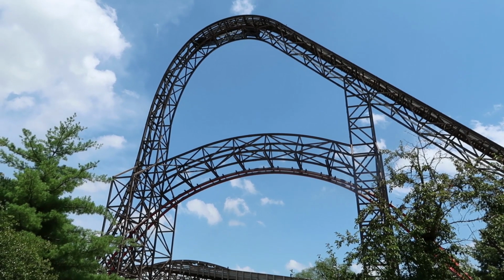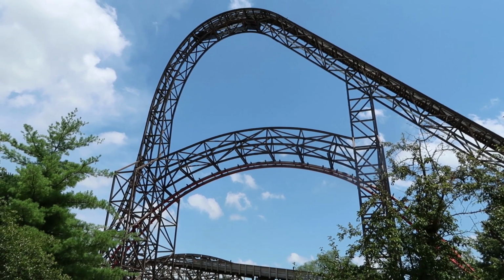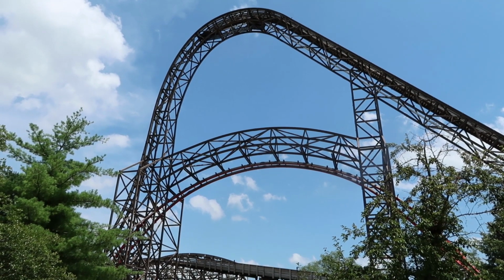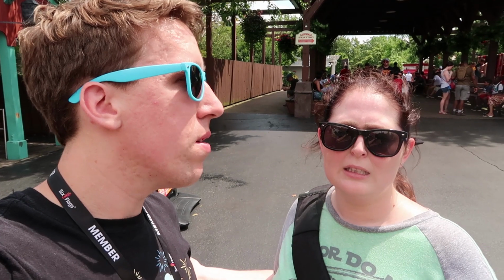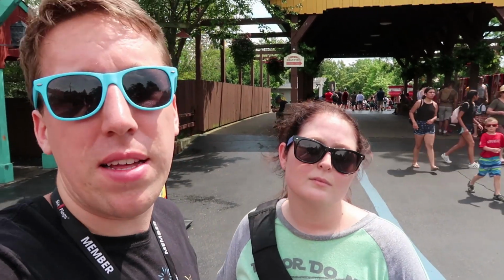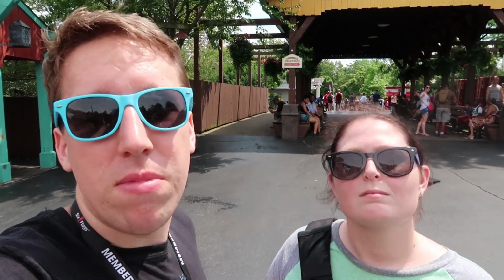I believe though that it's not quite the same track. I think the Colossus is different, like a hybrid, wood and steel or something like that, if I remember right. But it had those same kind of curves. But yeah, good ride. It was kind of short. That's the only thing I'd have to say about it. I wish it was longer, but it was still fun.